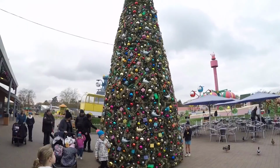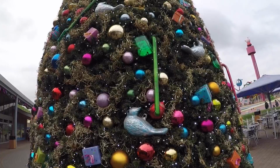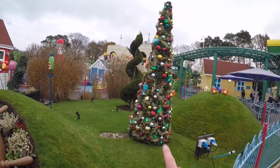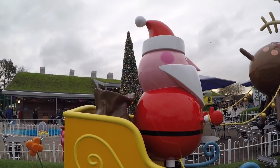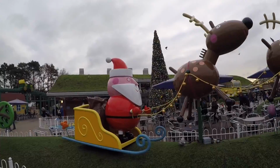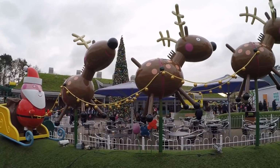Look at the size of that. Beautiful. Is that nice, Libs? Look at that, Libs. Beautiful. Number 8. I saw a little one. Santa! And the reindeers. This is awesome, isn't it? You got a pepper Santa. 11 trees you've seen? Yeah. 11 trees, wow. That is awesome.